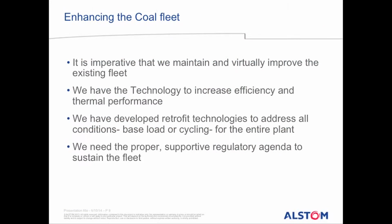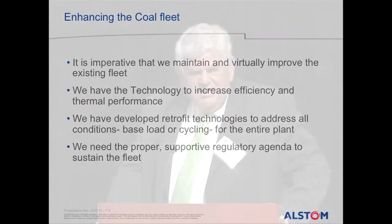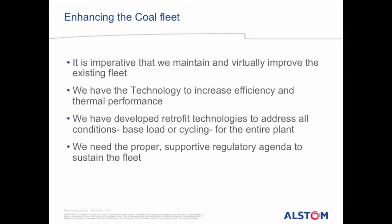So it becomes absolutely imperative that we maintain and actually improve the existing fleet if we're going to do what we have to do by at least EIA's interpretation of the regulations. And frankly, you can argue with them, but there's still not too many people that say we're going to build coal with NSPS. So unless something else happens, what do we do? The good news in my mind is we have the technology to improve and sustain this fleet. We can do almost anything to these existing plants. We've developed retrofit technologies, whether you want to baseload or cycle. I think we're in a position to address all these issues technologically, and that's an important piece.